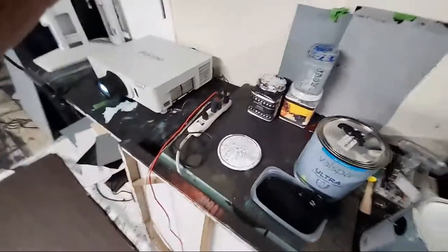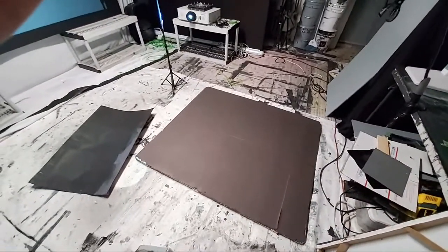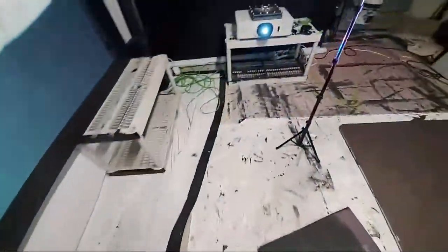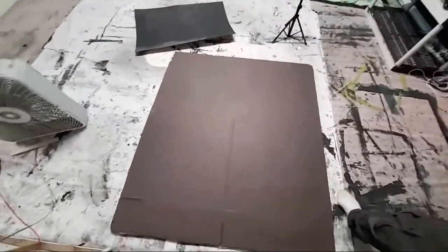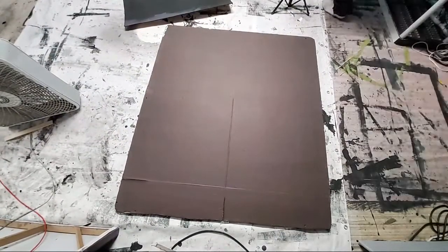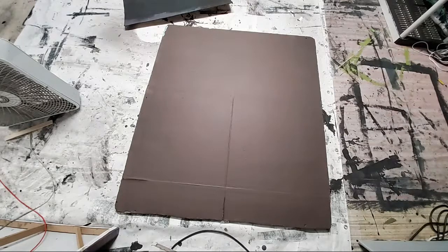All right, now what we're going to do in this demonstration is first paint this surface black. Let me get my camera up here first. We're going to paint this one too. This one's going to dry a little faster than that one. We're going to put this against our larger screen over there. That's going to go against our Phantom today.